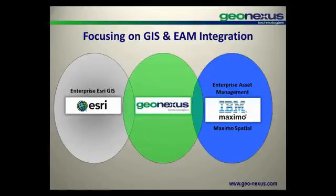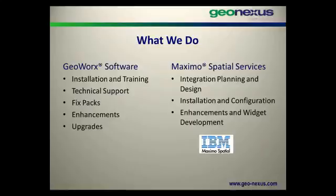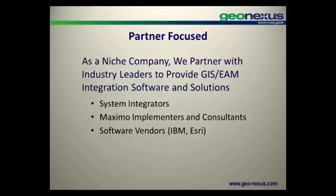GeoNexus Technologies' GeoWorks product suite is the middleware that bridges these two enterprise systems. As you can see here, we offer a complete solution, both implementation services as well as products. On the GeoWorks software side, we also, as you'll hear more about, offer Maximo Spatial integration design services as well as enhancement development. We are a completely partner-focused company. We work with a number of system integrators, and I know many of you are on the line with us today.